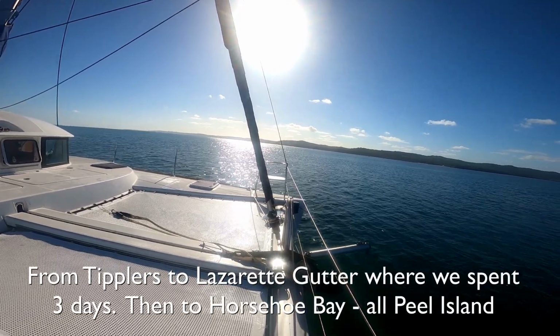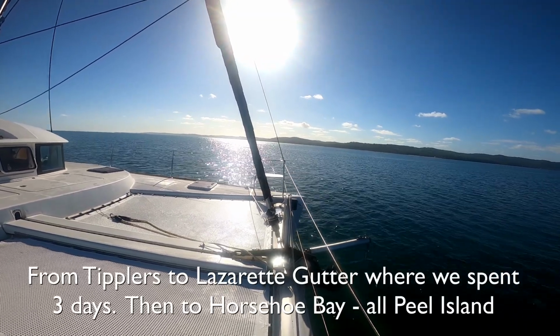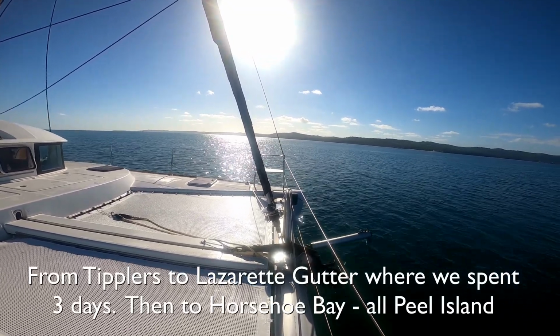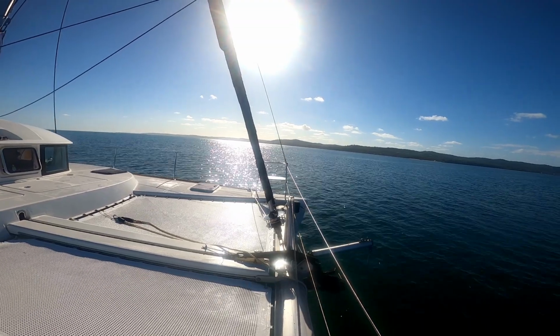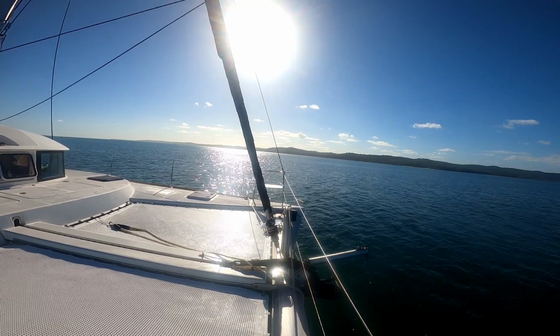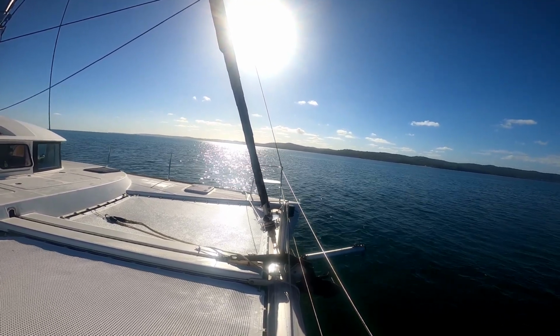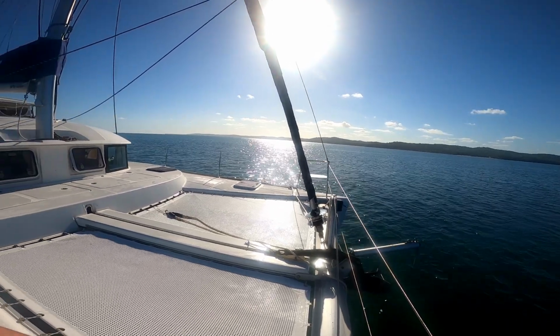It's a beautiful morning. No wind again, but no complaints. It's a very lovely day on a Sunday, which means there's going to be lots of boats about, especially at Horseshoe Bay. But that's the price you pay for living in paradise.